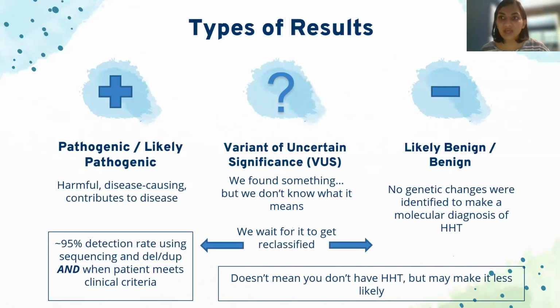And so that's part of my job, and part of Dr. Drivas's job, to figure out, is this a suspicious genetic change, or is it not? So if you have a benign, uncertain, or negative result, it doesn't necessarily mean you don't have HHT, but it might make it less likely, and it just means we need to look at you and do further evaluation.